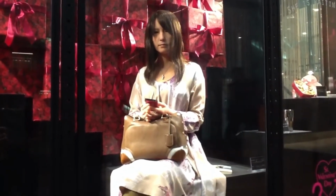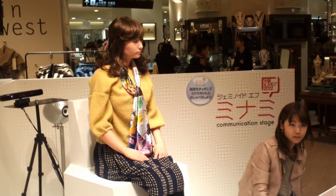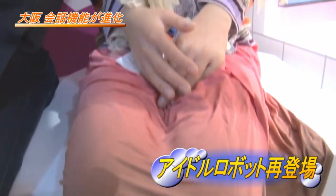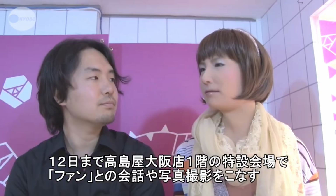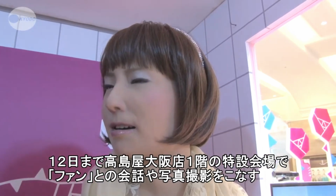Japanese professor Hiroshi Ishiguro developed a female humanoid robot named Minami to demonstrate the capabilities of modern robotics and artificial intelligence. Minami was unveiled to the general public at Takashimaya Shopping Center in Osaka, Japan, with the goal of both surprising visitors and enhancing their shopping experience through interactive technology. Minami is equipped with advanced speech and facial recognition systems that allow her to interact naturally with visitors. The robot can recognize and respond to emotions, adding a human touch to the interaction.